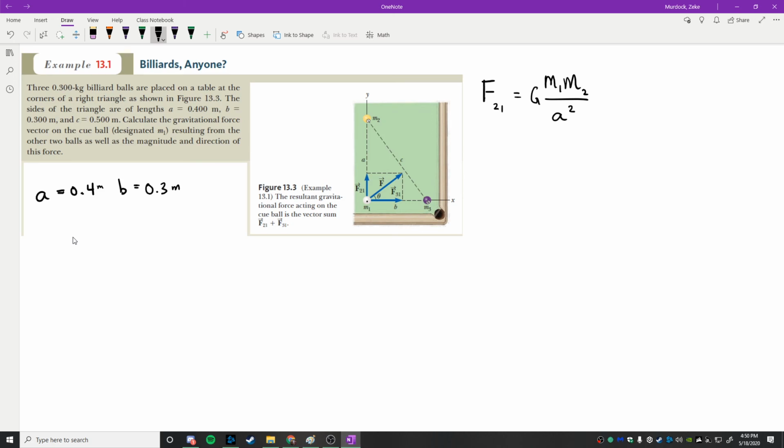So we have these values. We know what G is equal to. G is equal to 6.67 times 10 to the negative 11. By the way, this number is not just true for Earth or our solar system or even our galaxy. As far as we know, G is a universal constant. It's the same everywhere in the universe, okay? We're pretty confident that that is a universal constant.